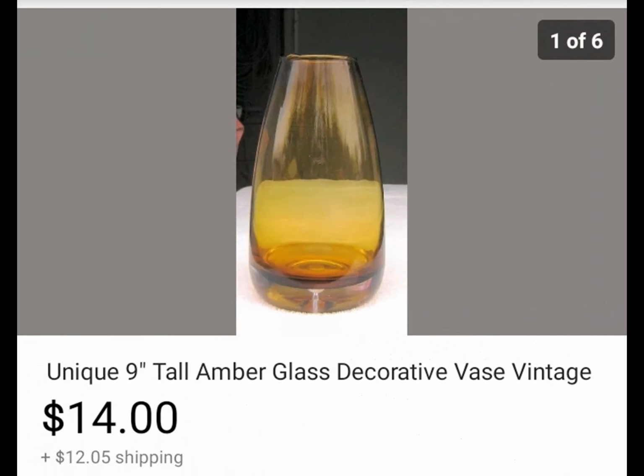Next item is a unique amber vase. I bought this vase probably 2 years ago for 50 cents or $1. I do not remember. It finally sold for $14 for shipping on top.